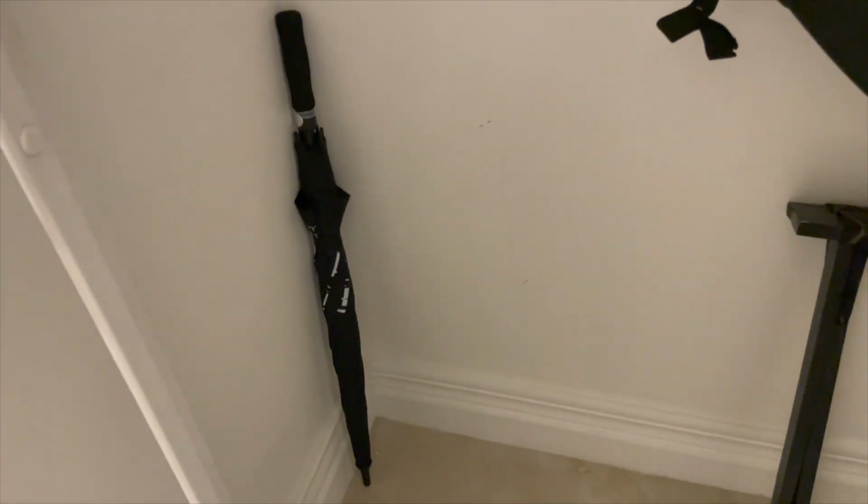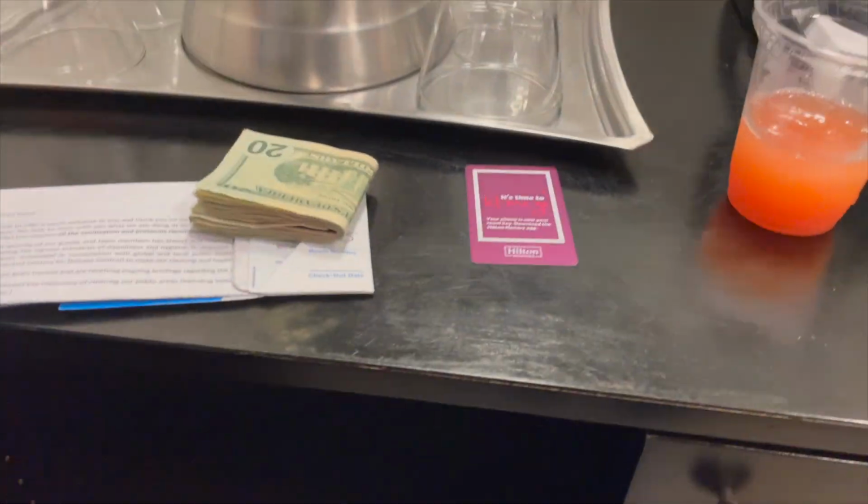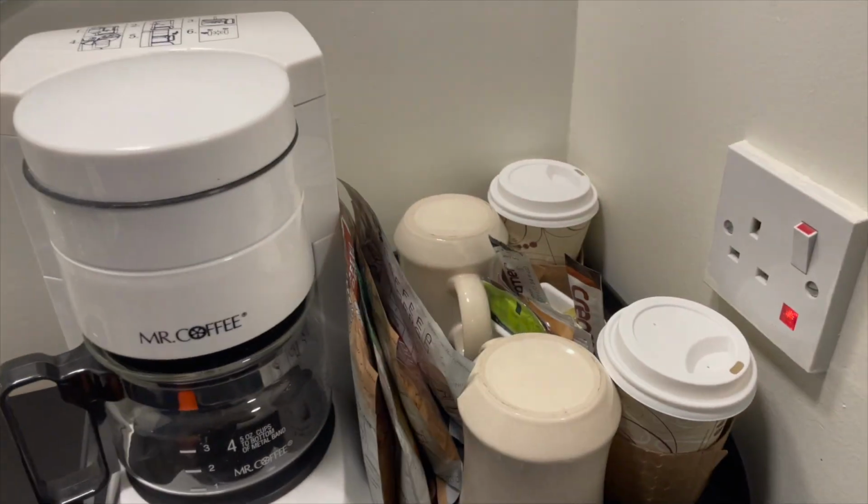umbrella for afternoon rain showers. We have a mini bar right here, which I assume, nope. Somewhere in here there's a mini bar, but you have a coffee maker with some complimentary coffee.